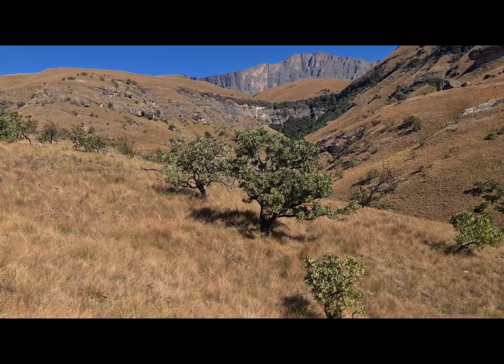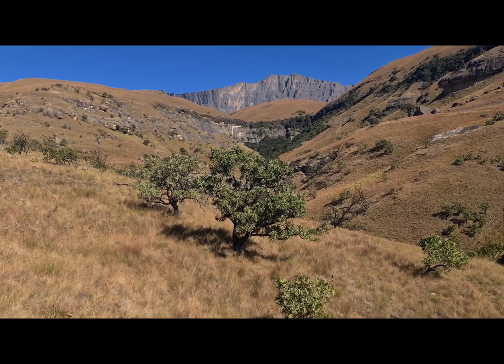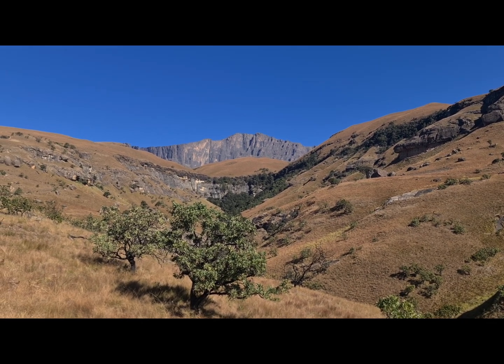up there. But we're looking at Ribbon Falls. There's hardly any water coming over the cave, so there's no point in going and having a look. And up above, towering up there, is the famous Cleft Peak.